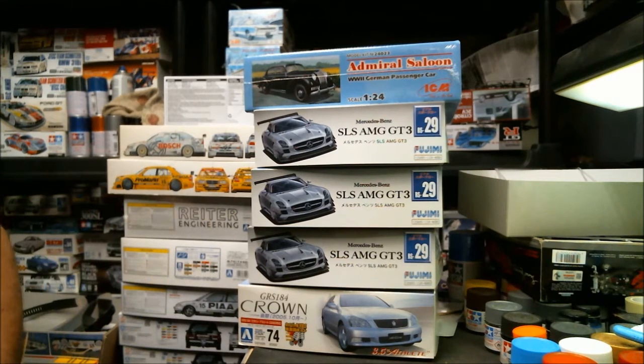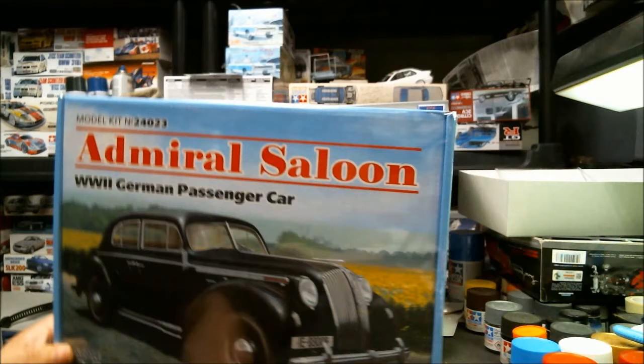Again, SLS AMG GT3s. These are blanks. They're not specific to any race team. These will, of course, just become cannon fodder for my decal collection.